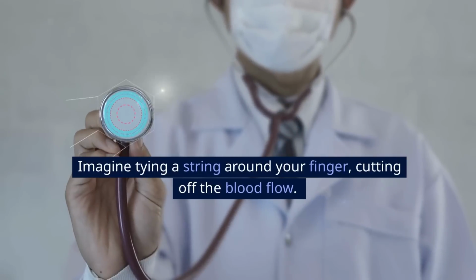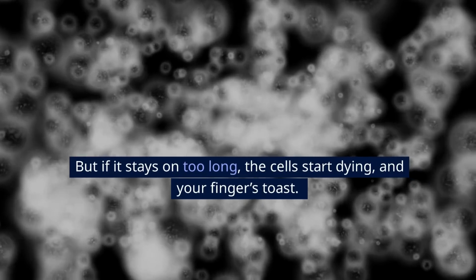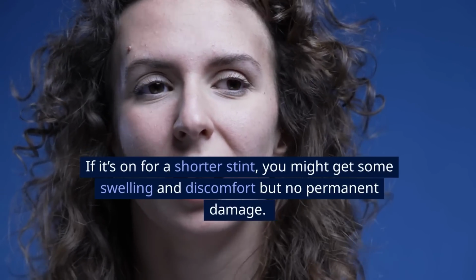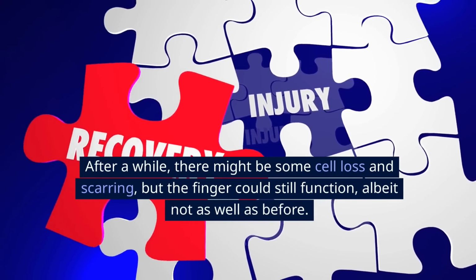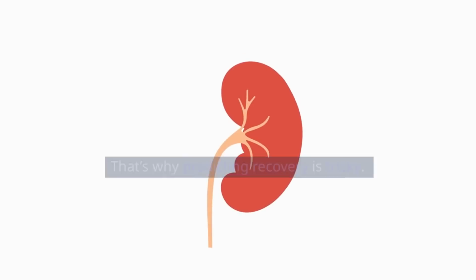Imagine tying a string around your finger, cutting off the blood flow. If it's just a quick tie and release, no harm done. But if it stays on too long, the cells start dying, and your finger's toast. Now, if it's on for a shorter stint, you might get some swelling and discomfort, but no permanent damage. After a while, there might be some cell loss and scarring, but the finger could still function, albeit not as well as before. That's why predicting recovery is tricky.